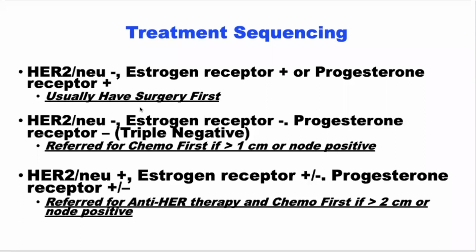So if they are triple negative or HER2 positive, and their tumor is, as I've indicated, a centimeter or more, or node positive for triple negative, or 2 centimeters or more or node positive for HER2 positive, those patients have a survival improvement by sequencing the therapy with drug therapy first, followed by either surgery or cryoablation.